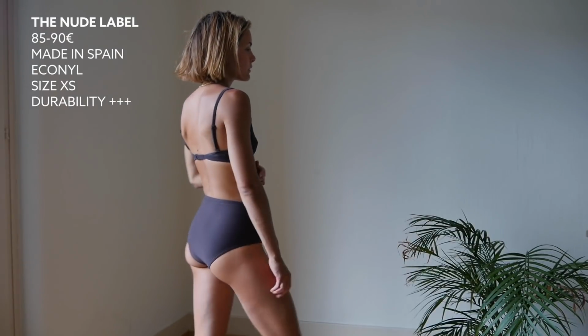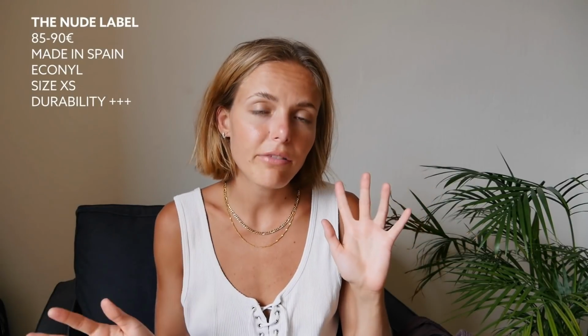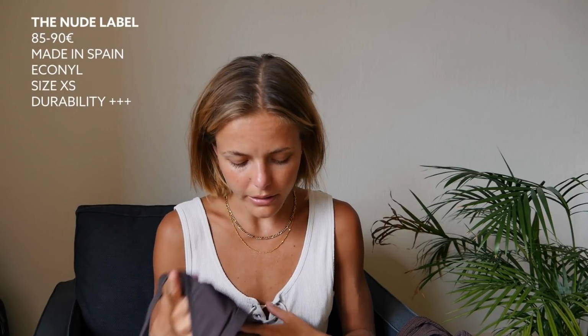I do wear it a lot, and I have it in XS with the high-waisted panties, like the bottom. These swimsuits retail between 85 to 90 euros. They're made in Spain in ethical conditions. It's made of EcoNyl. I wear a size XS, and in terms of durability, so far I feel like it holds on very well. It's very comfortable. Their underwear is very comfortable as well. I just feel very supported in this. Yeah, I just love it. It's quite thin, so it will dry quite fast, but it holds its shape very well, and this has been one of my go-tos this year.